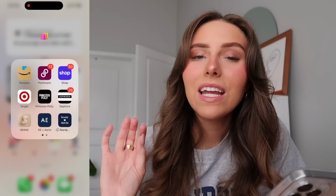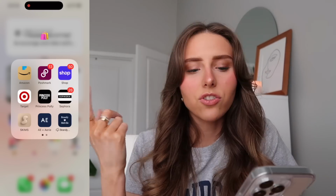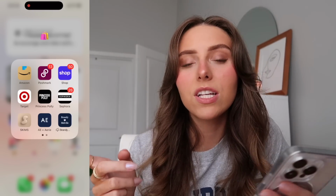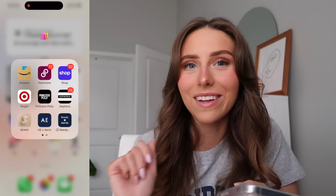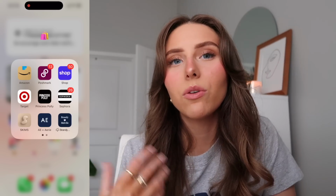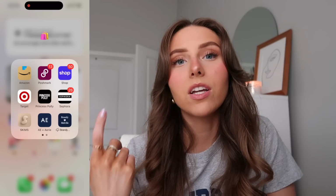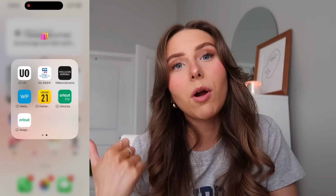And then shopping, little shopping bag emoji. Amazon, Poshmark, Shop. I think it's just called Shop, but you can track your packages. Target, Princess Polly. I love the Princess Polly app. I'm always scrolling on there and adding stuff to my wish list. Sephora, Skims. Skims has a reward program now, and I think you get extra points if you use the app. American Eagle, Brandy Melville, Urban Outfitters, Bath & Body Works, Williams Sonoma, Warby Parker, Forever 21.